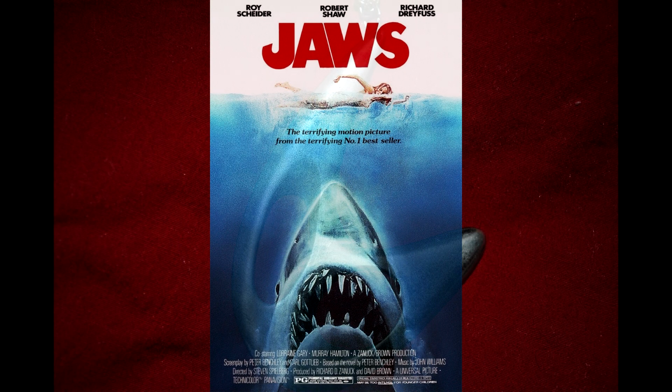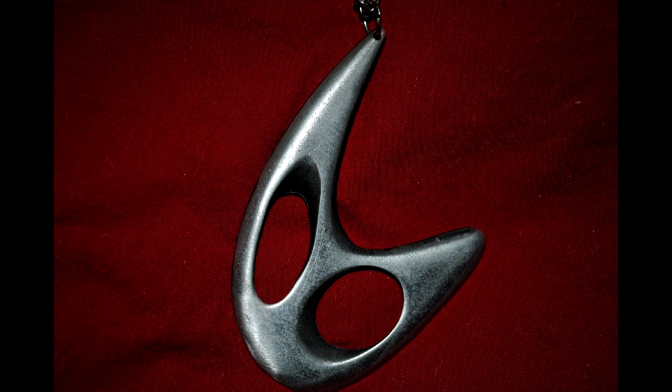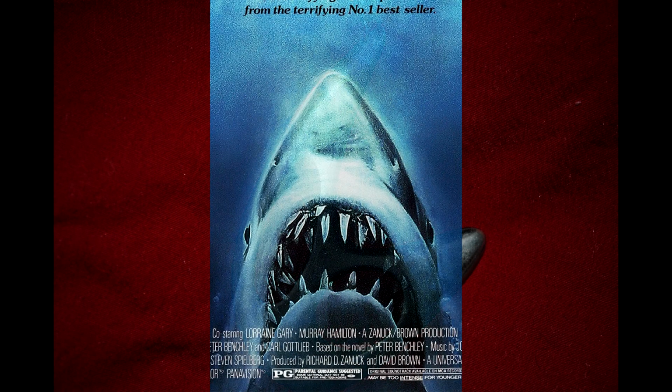So what is it about this poster that works? Well, obviously it draws directly from the movie, representing an iconic scene, in fact, the opening scene of the film. But then again, you don't necessarily know that when you first see this image. All you know is that a shark is about to eat that woman. But still, why does it make for such a great image? Well, let's start with the most obvious thing, the shark itself.